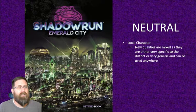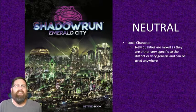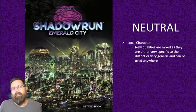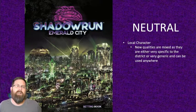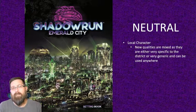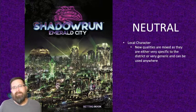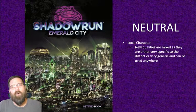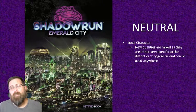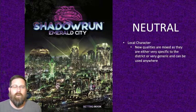Like one, for example, out of Downtown, talks about because Downtown has so much surveillance in place that your character is now very good at understanding how surveillance is put into use, where it's put into use, and so you get an edge when you either need to avoid surveillance or when you want to actually use surveillance on somebody. That can be applied anywhere. It's very generic. It's very useful. So, I wish more of the qualities were useful like that. Some of them are extremely specific, but in general, they are a good mix. But like I said, I'm putting it in the neutral category because of the fact that it is so mixed. They're not all, we'll say, useful.